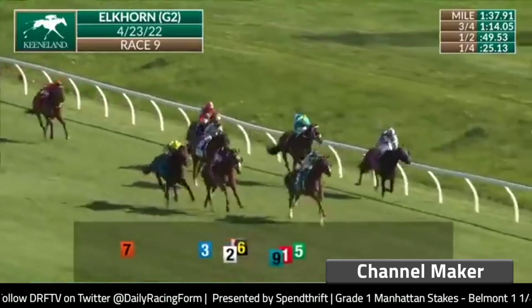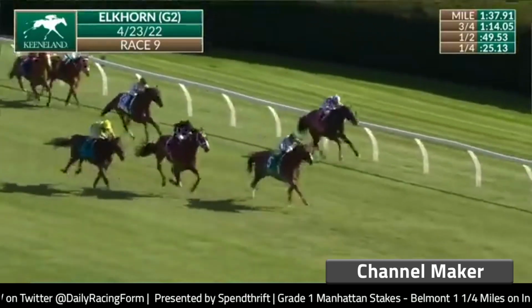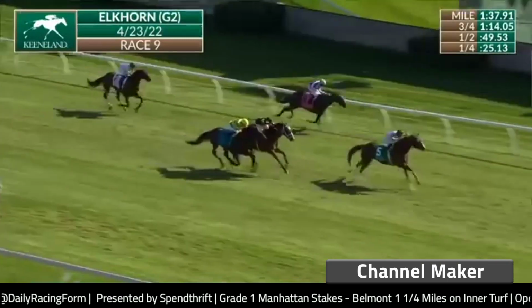It'll be interesting to see what Saez does early in this race. Are they intent on the lead here? Are they going to be comfortable to sit like they did last time in the Elk Run? I was a little surprised that they conceded the lead last time. At the end of the day, it didn't matter.